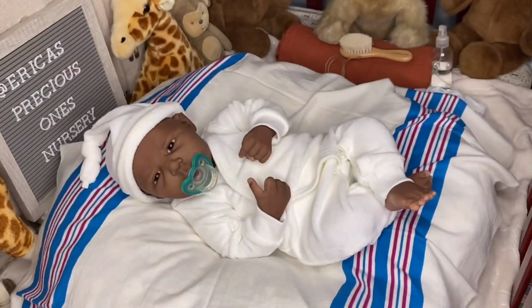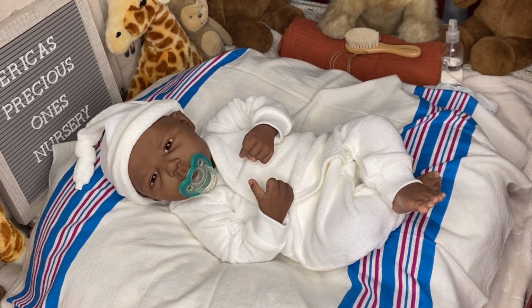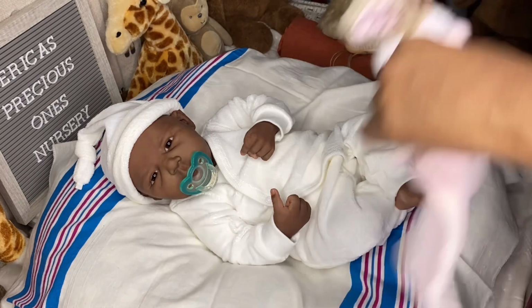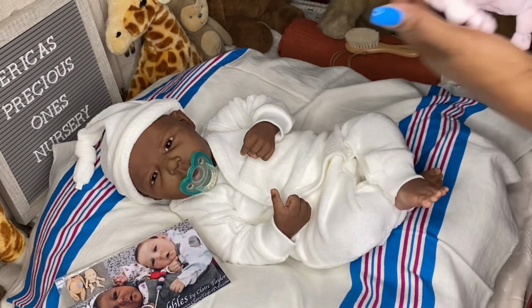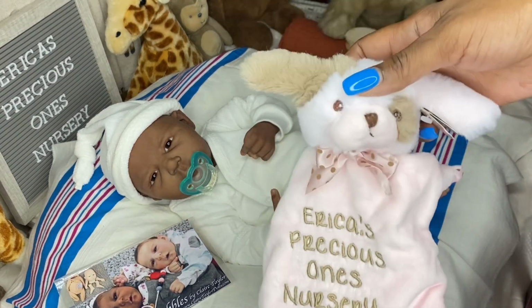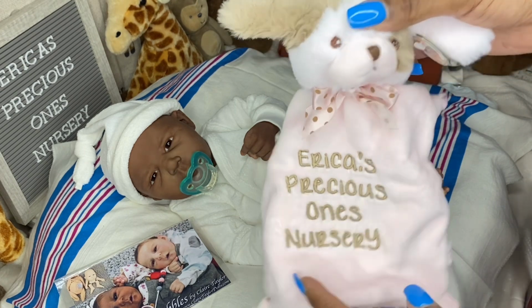Now that made it blurry. I have to be careful with this camera, because if you zoom out too much, the whole picture gets thrown off and it becomes very blurry. That's the little COA. So this baby will come home with my little lovey that I just got personalized with my nursery name on it.